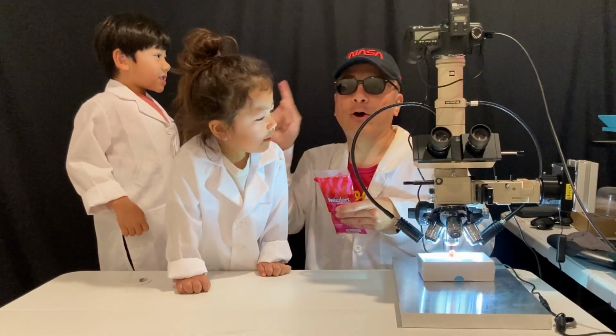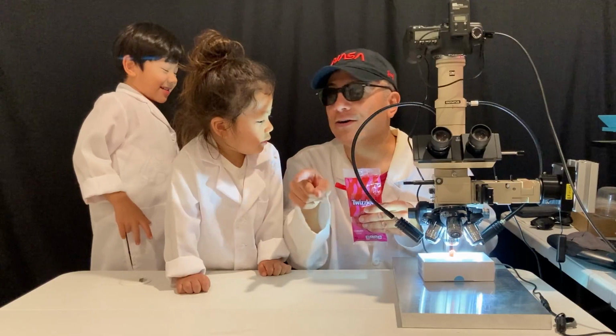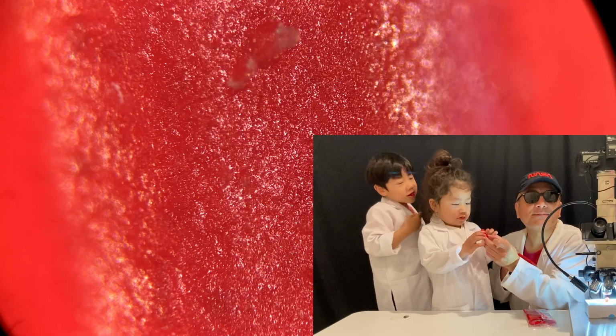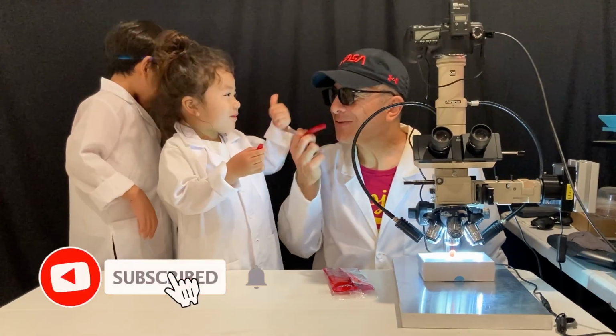Now hold on a second. We don't just explore. We also eat it. Let's try this one. I'm going to give him small little pieces, folks, because I know this is going to turn into a messy disaster. Wow, it's yummy.